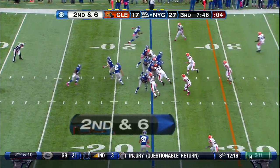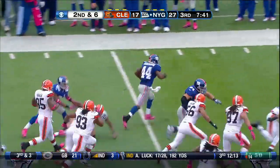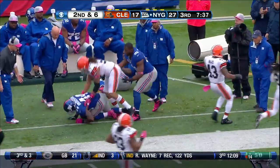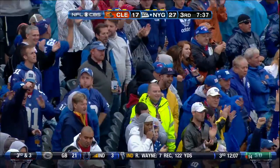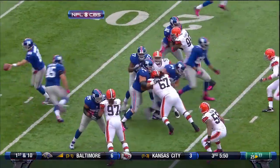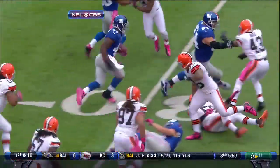2nd and 6. And this is Bradshaw. He's been running hard all day long. Look at him go up the sideline and bounced out of bounds. And you know what, Greg? He gets around the corner because of a block by Martellus Bennett. We're talking about Bennett. He gets the block right on the edge as he pins Jabaal Sheard to the inside.